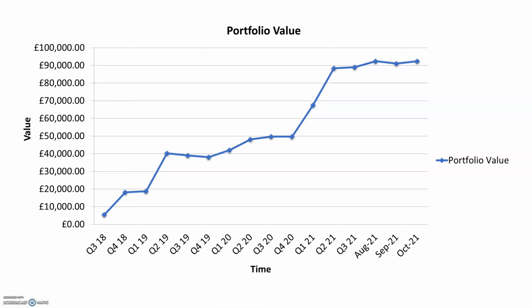I had a lot of cash sitting on the sidelines where I started to purchase more stocks. And from Q4 2020, you can see that the portfolio almost doubled in value, up quite considerably from 50,000 back in Q4 2020 up to the 90,000 mark, and that's where we've been sitting for the last 5, 6, 7 months or so. So we'll see how that pans out for the rest of the year.